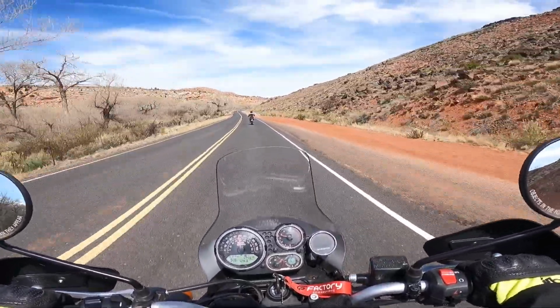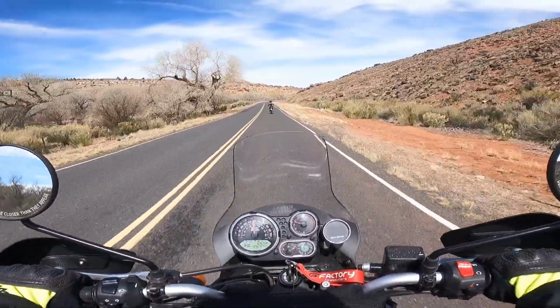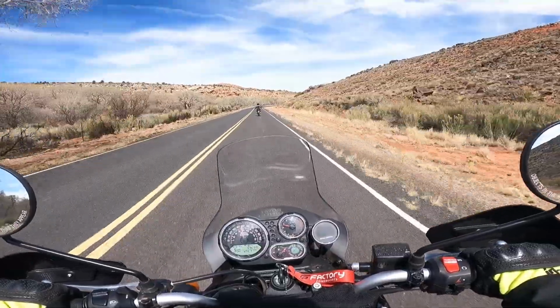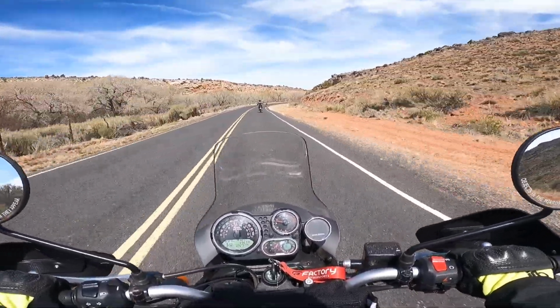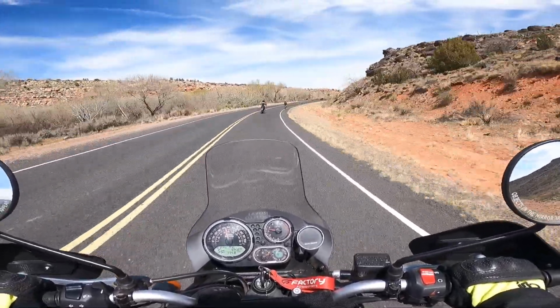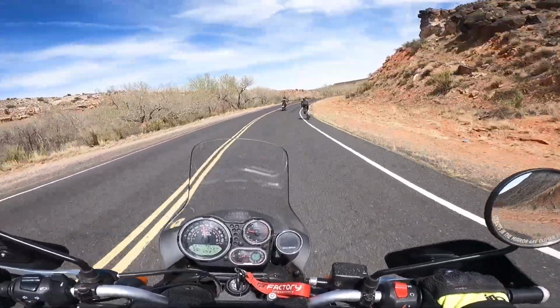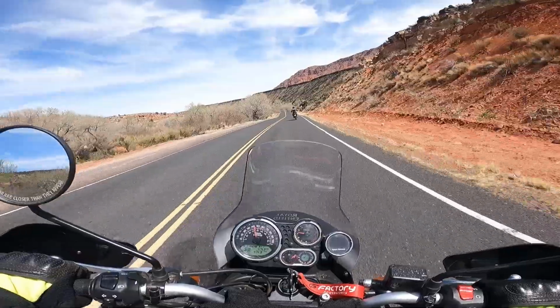We're going to do a loop up to Enterprise Reservoir through the town of Enterprise and back down to St. George. This loop is the longest loop I have done yet on the Himalayan. It's 100 miles, which should take me almost, I don't know, a third of a tank of gas, so not too bad. There will be some dirt, some asphalt, and some beautiful scenery.